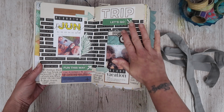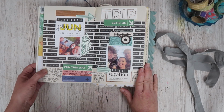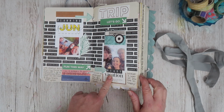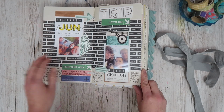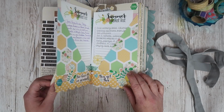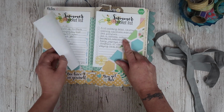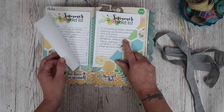So again, I've just talked a little bit more about planning the trip here. I've used different papers. I've also cut things out. I've tried to have a little bit of a theme going throughout the book. We've done bucket lists here. I got the kids to write a bucket list as well.